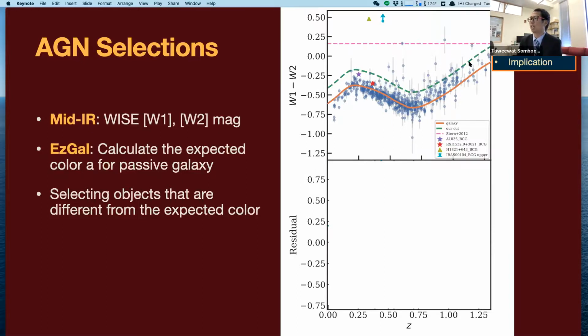So that's why we draw this green dashed line here as a cut. And everything above this line, we call a galaxy AGN. However, other work that has been done in the past usually only uses a constant cut, and the reason for that is just because this kind of work doesn't actually know the redshift of the object itself. So making a more conservative cut would be better to select AGN.